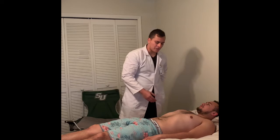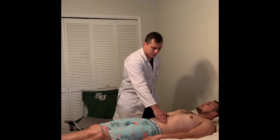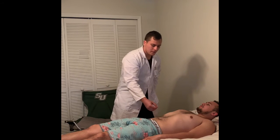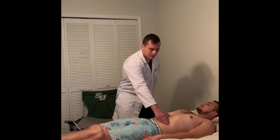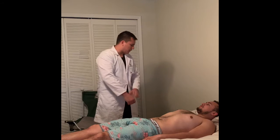Okay, now that was the left upper. Now I'm going to go on to the left lower. What I noted in the left upper was a little bit of fullness, and I'm getting a little bit of fullness down here in the left lower quadrant as well. This could possibly be due to his acute injury from the fall playing hockey, which may have put some internal bleeding in my patient's left flank.